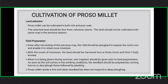Now the land selection. As proso millets are cultivated in both rich and poor soils, the land should not have been cultivated with the same crop in the previous season, and the selected land should be free from volunteer plants. That is, no debris or residues of the previous plants should be left in the field before the start of germination of proso millet.